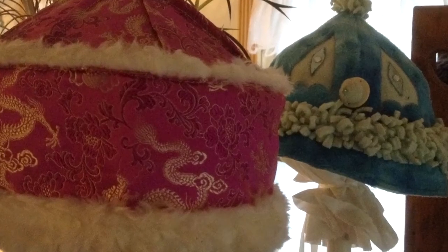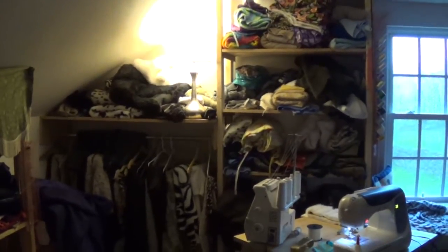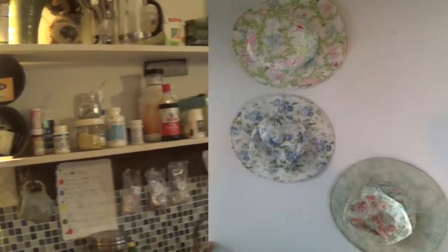So this is where Angelique makes all her hats. There's all the fabrics up here and things. Angelique has been designing, sewing, selling, and shipping one-of-a-kind hats for over 15 years. She has made well over 700 hats, no two alike.